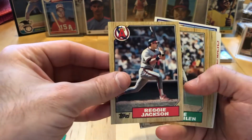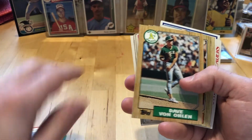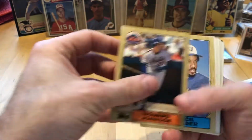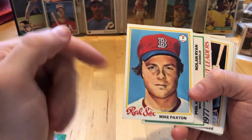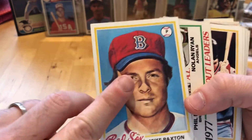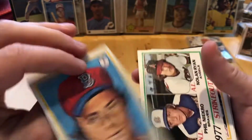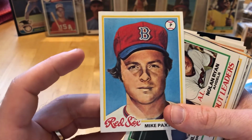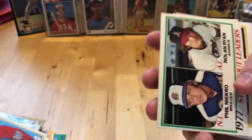It's like you can't go wrong with this guy. Reggie Jackson, Dave Von Ohlen. Maybe it's Todd Van Poppel's dad, I don't know. Howard Johnson, Cecil Fielder, Mike Paxton. I thought this card was interesting because it looks much older than it actually is. It's a '78 Topps, but the finish on the photography looks like it's from the '50s. Most of the cards don't look like that.